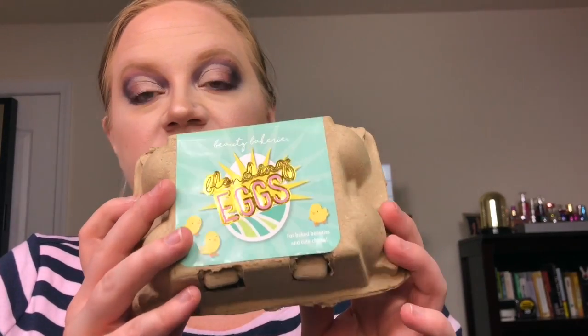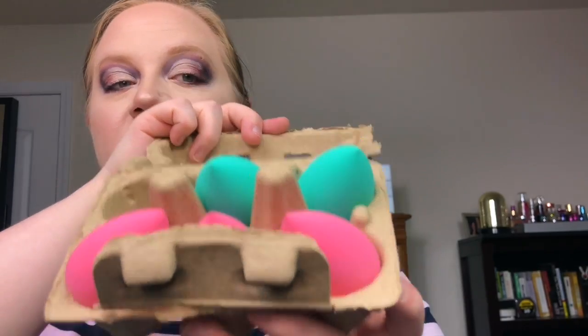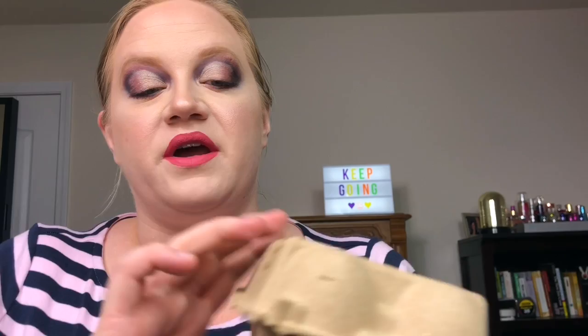Next is the Blending Eggs from Beauty Bakery. First of all, the packaging is adorable. And look at that, I have one out because I'm obviously using it. But this packaging, you can't beat the price point. One Beauty Blender brand beauty sponge is $20. You get 6 of these for $18.